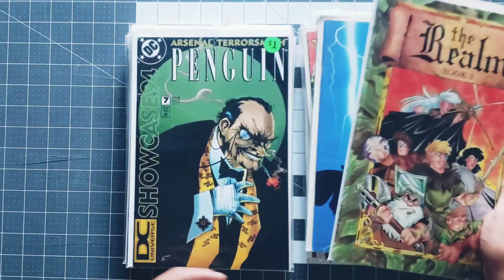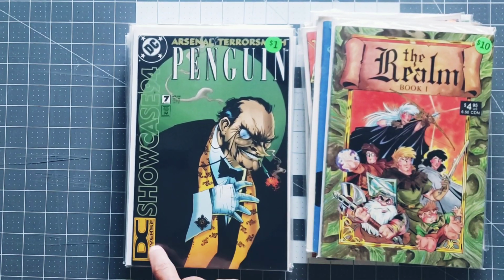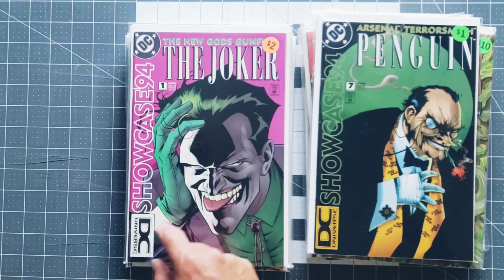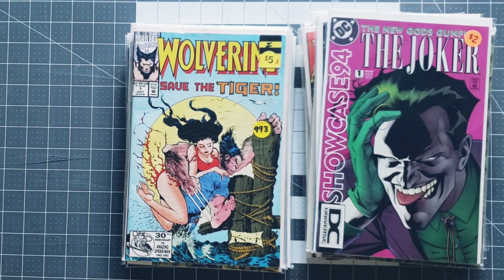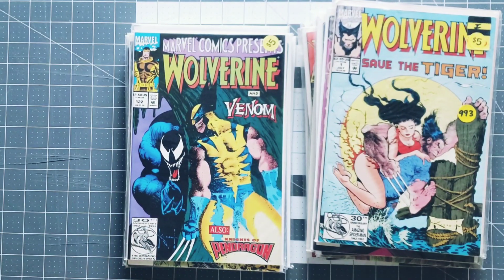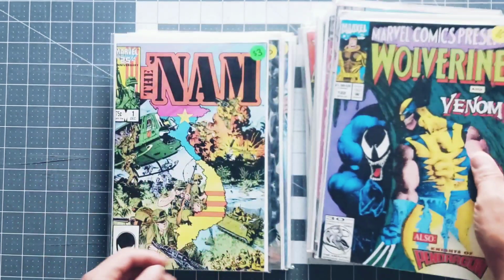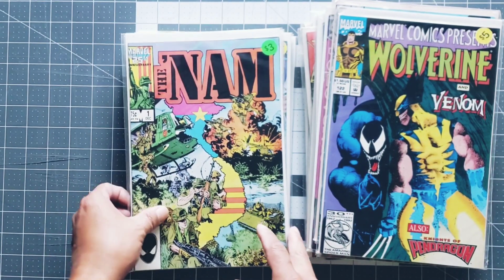It's like a trade. And then we have Showcase 94, #7, DC Universe, and Showcase 94, #1, another DC Universe. Then we have Wolverine Save the Tiger #1. This is a Sam Keith cover. And then we have Marvel Comics Presents #122, another Sam Keith. Then The Nom #1, and this is a minor key as well.